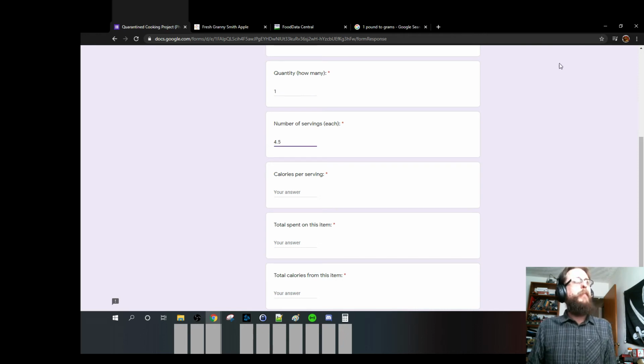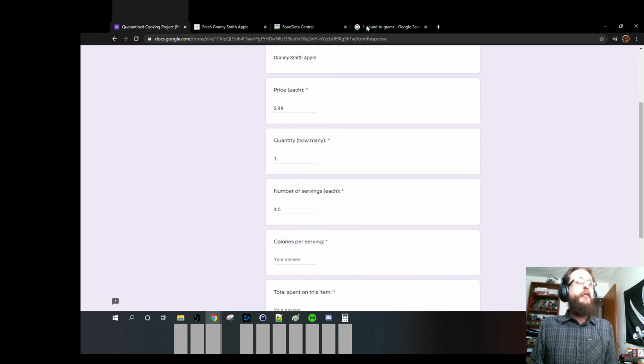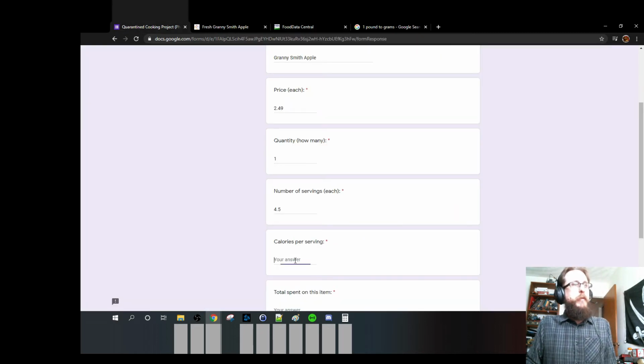One, 4.5, there we go. So 1 pound of apples, 4.5 servings. Calories per serving, what did we say? Calories, 52 calories per serving. So I'm going to fill in 52 calories per serving.